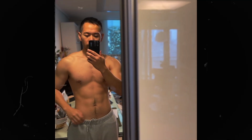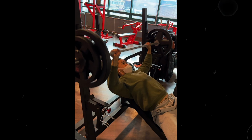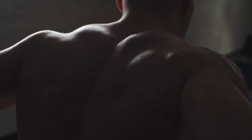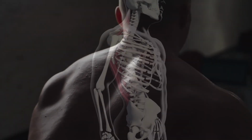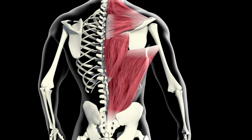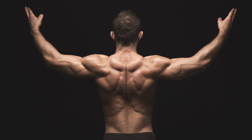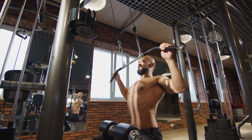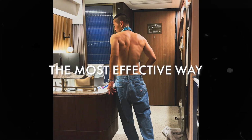When I first started going to the gym, I'd focus on what I could see in the mirror. So I'd try really hard on chest days and arm days while neglecting my back. Little did I know that the back is one of, if not the single most important muscle for overall aesthetics as well as good posture. It's what gives you that V-tapered look and opens up your entire front side to make you look confident and attractive. Let's get into the most effective way to blow up your back.